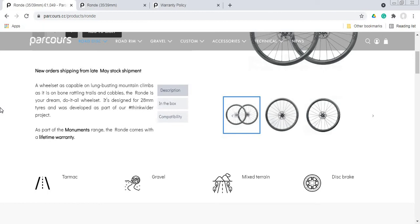Also, this wheelset, as I say, is aerodynamically optimized, and specifically it was optimized for 28mm tires, which I absolutely love, because 28mm tires will have so much more air volume and will give you a much smoother ride than, for example, 25-26mm tires. So this is absolutely great.